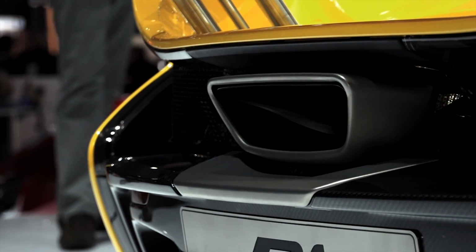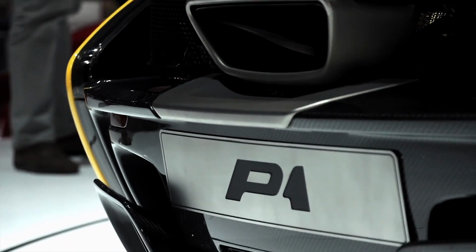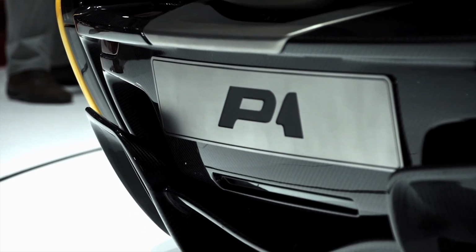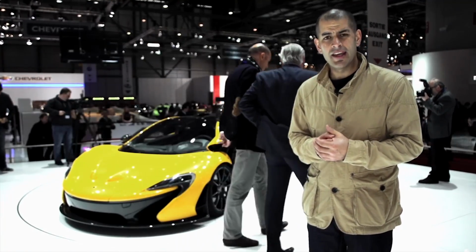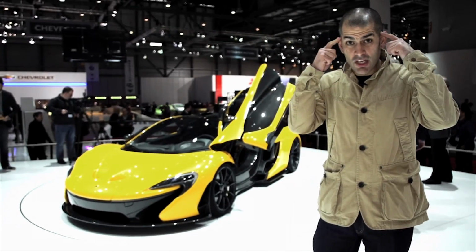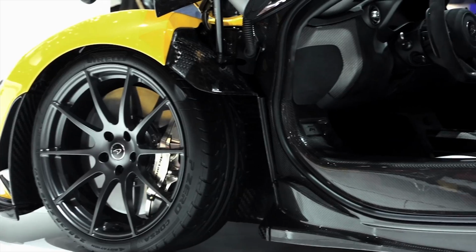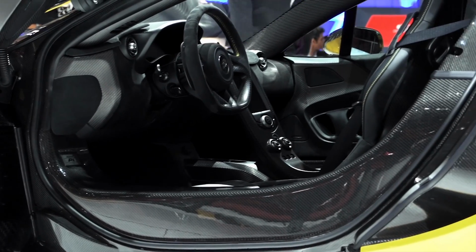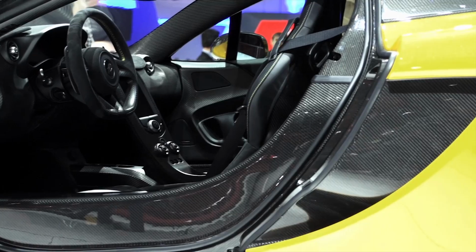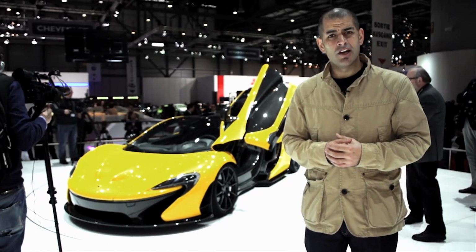The numbers are outrageous. 0 to 60 miles an hour in less than 3 seconds. Wait for this, 0 to 125 miles an hour in less than 7 seconds, and this is the number that totally fries my brain. 0 to 186 in less than 17 seconds, which is, I think, 6 seconds faster than a McLaren F1. It's absolute lunacy.